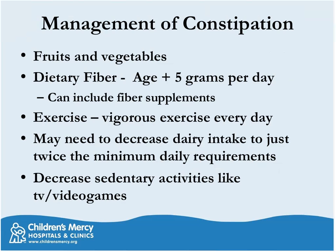We don't have any research comparing natural fiber with supplements. So what we usually tell parents is that it's fine if they use a sports bar or something like that. Or Fiber One, I think that's a company name, or brand, where they have a number of different things that are probably at least 3 to 5 times as much fiber. Like Fiber One bread is much more fiber than regular white bread. Exercise, vigorous exercise every day helps to stimulate the bowel, helps to keep the kids regular.